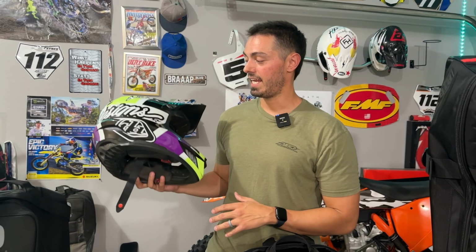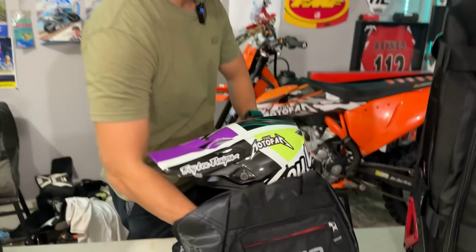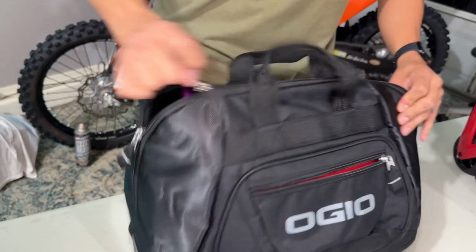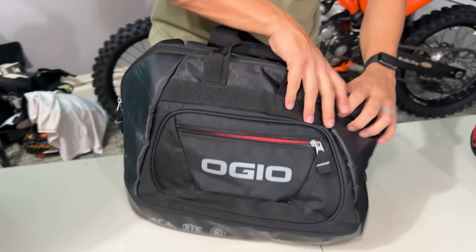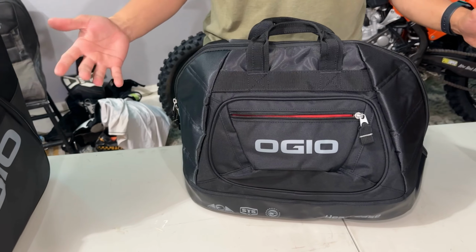So this is a Troy Lee helmet. It's a size large, just to give you some comparison to how big this bag actually is. Fits in there perfectly and still has some room. So you could definitely put in an XL and maybe bigger.